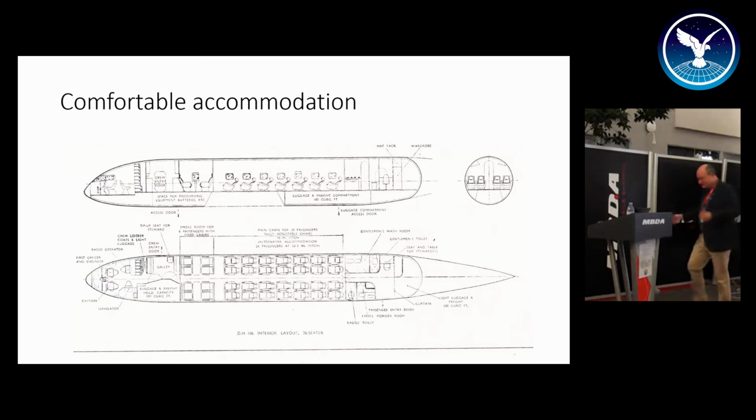So that's what they did, because they were in competition with not other airlines or other airliners or anything. They were in competition with Cunard and people like that, and Queen Mary and Queen Elizabeth. So that's what you've got to do.